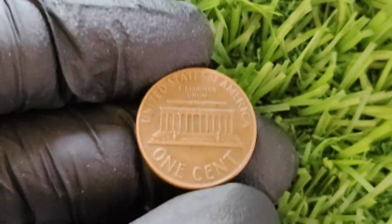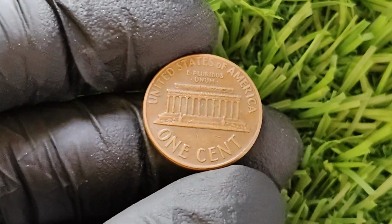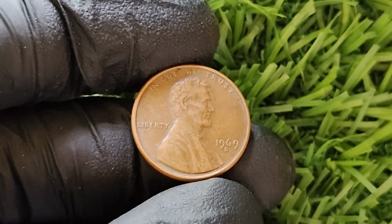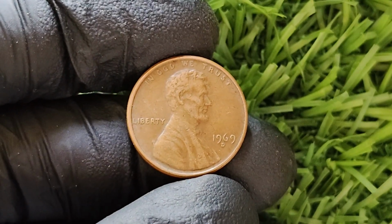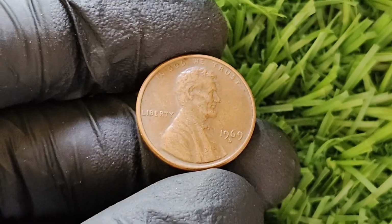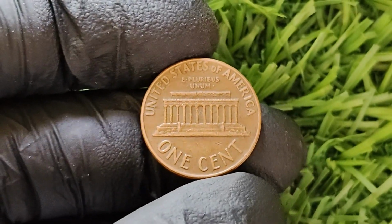It all comes down to rarity, condition, and demand. The 1969 doubled die no mint mark is rare as hen's teeth. Only a few have been officially authenticated. Coin collectors and dealers are willing to pay big money to add one to their collection. It's like owning the Babe Ruth rookie card of the penny world, but even if you don't find that one, 1969 Ds in mint condition still hold value because fewer and fewer survive in top shape every year.